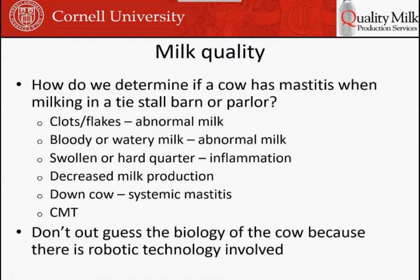So milk quality, how do we use the robot? How do we determine if a cow has mastitis or the early onset? How did we do this in a tie stall or a parlor? We looked for clots or flakes, right? Abnormal milk, bloody or watery milk. A swollen or hard quarter is some sort of inflammation, decreased milk production. Worst case scenario, we got a down cow. We used a CMT to look at somatic cells.